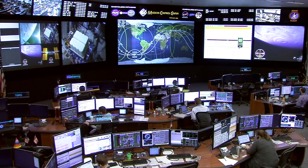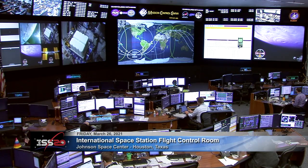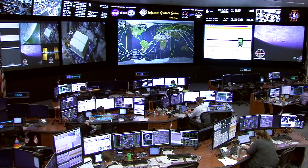Good morning, and welcome to this view of the International Space Station Flight Control Room, where there's always a team of specialists on duty to keep watch over the systems of the space station and help out the Expedition 64 crew members working on science operations and space station upkeep.